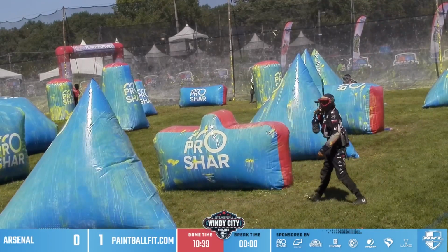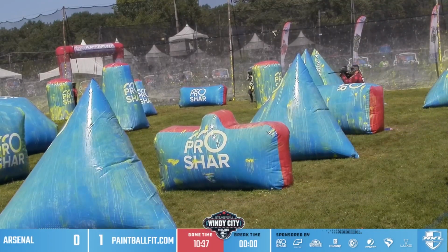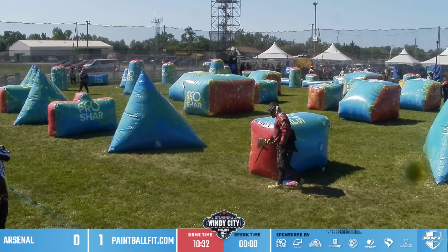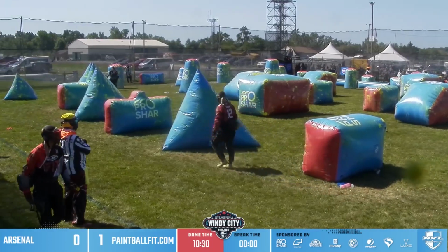Oh, a major on Chavez. So Atkins shot Chavez. Chavez played on, and now they're going to pull two Paintball Fit bodies. The last one's going to run to his death. So Arsenal going to pull one out and tie this up 1-1.